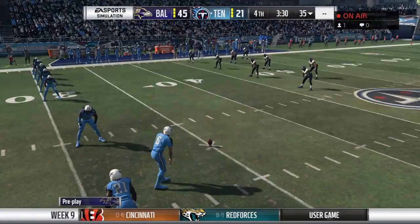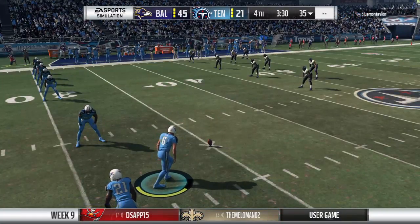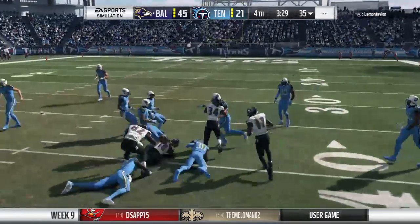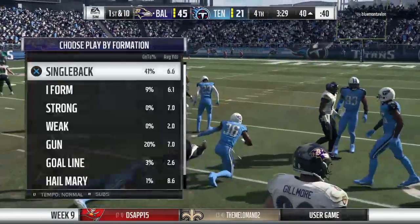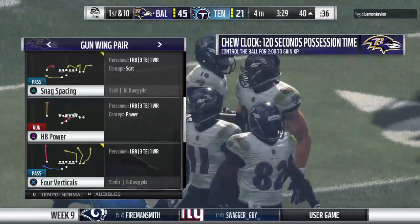So still lots of work left to do, but here comes the onside kick. And this one recovered by the hands team for the Ravens. Now they're down big here in the fourth. They had to try the onside kick. Can't fault them for the effort at least. No, you can't at all.